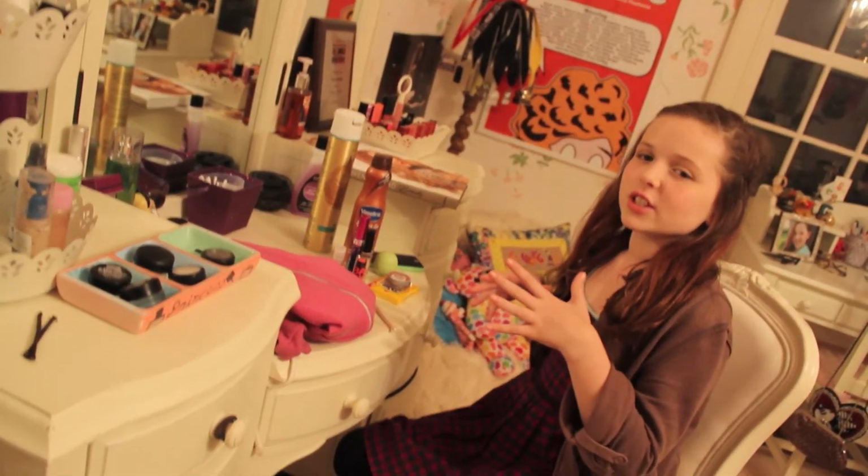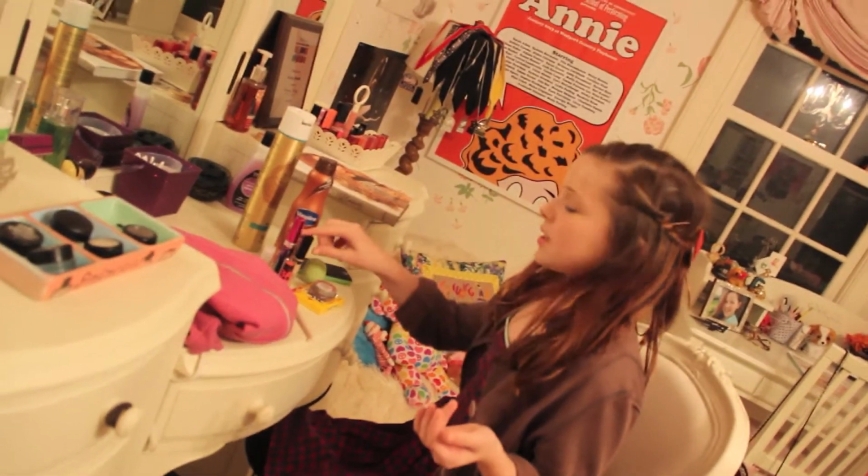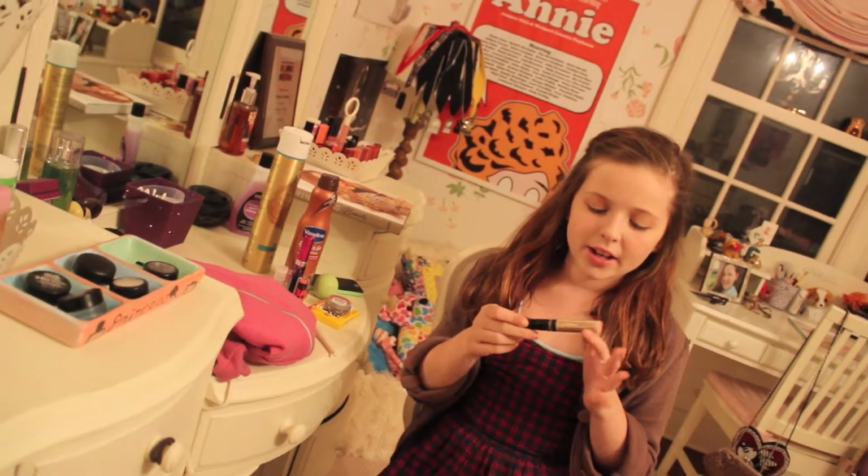So first things first is makeup, and I don't have that much makeup this month. I will just start off with this. This is my Revlon Colorstay Blemish Concealer in Light. I know it says Blemish Concealer, but I use this for under eyes and it works really well. I also use it for blemishes.